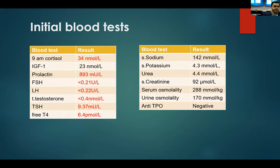So the pituitary profile showed the 9 AM cortisol was quite low at 34. IGF-1 was normal, prolactin was slightly raised, gonadotrophins were quite low with very low testosterone, and the thyroid function was a bit abnormal, pointing toward primary hypothyroidism. The other blood tests, the serum osmolarity, if you can see, is slightly on the higher side, 288, with the sodium on the higher side as well, and urine osmolarity being low at 170. And the anti-TPO was done at this stage because of the TSH being abnormal, and it came back negative.